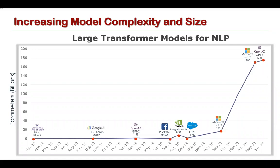And so this trend began with BERT from Google AI, continued with GPT-2, and then things really took off in early 2020 with Microsoft's model, which had 17 billion parameters. And then they came up with another generation of that model, which had 170 billion parameters. And then OpenAI stunned the world with GPT-3 with 175 billion parameters and really impressive language generating capabilities from GPT-3.